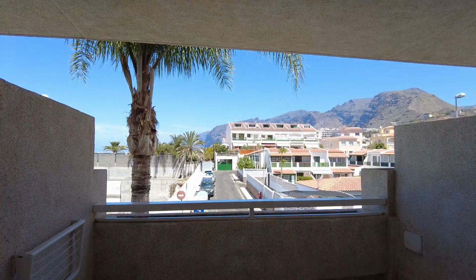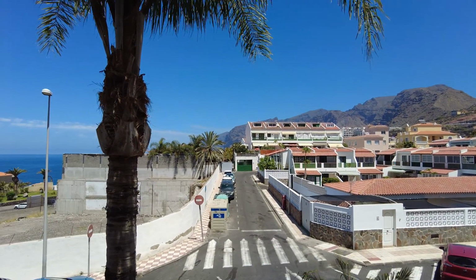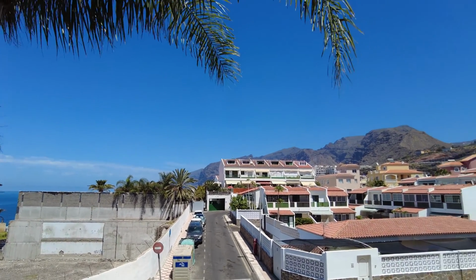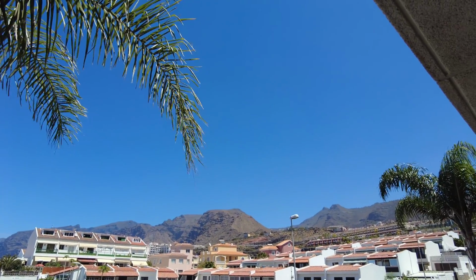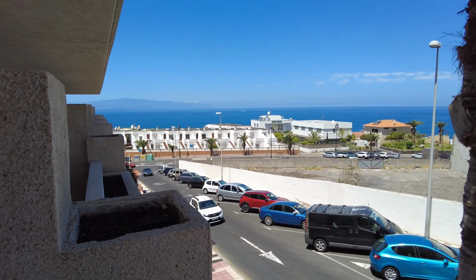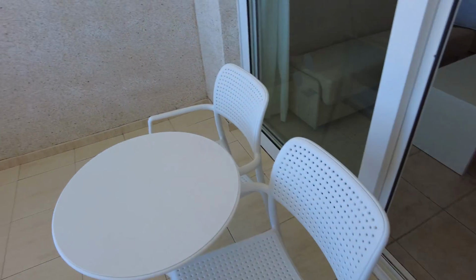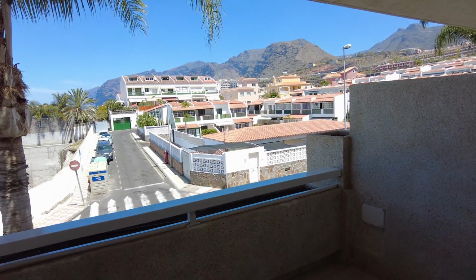So here we go. Now we haven't got a pool view, unfortunately. In fact, we haven't got a very nice view at all. But if you ignore that bit in the car park, there's some beautiful mountain views up there. That'll do me. Still nice to wake up and look up there. And let's face it, with a sea view, you can deal with the first impressions. Plenty of room as well on the terrace, table and chairs, lots of room. I can't complain at that, can I?